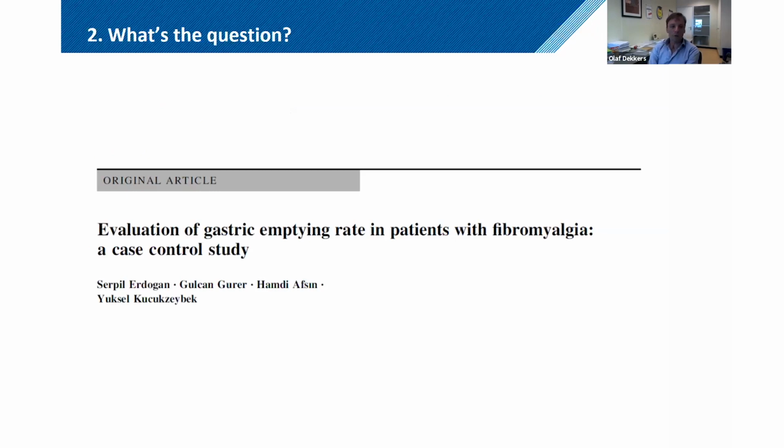So on first sight, here the research question might be obvious. It's about gastric emptying rate in patients with fibromyalgia, and the research question might be, and actually it was in this study, do patients with fibromyalgia have disturbed gastric emptying rate? You can discuss whether that's an interesting question or not, or you can say, well, I'm not interested in gastric emptying rate at all, but that's another question.